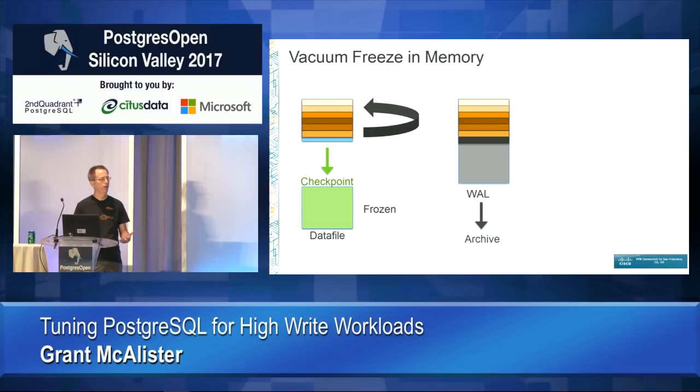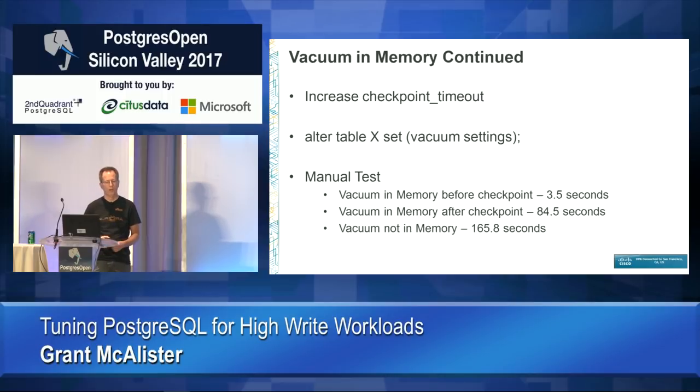And we end up with a block that's frozen right off the bat. So if you're doing this big load, you don't have to worry about the age of my tables keeps going up. So how can you do this? Well, one of the things you'd want to do is make sure your checkpoint timeout is set kind of high, because you want to be able to do this vacuuming in between the checkpoints, right?